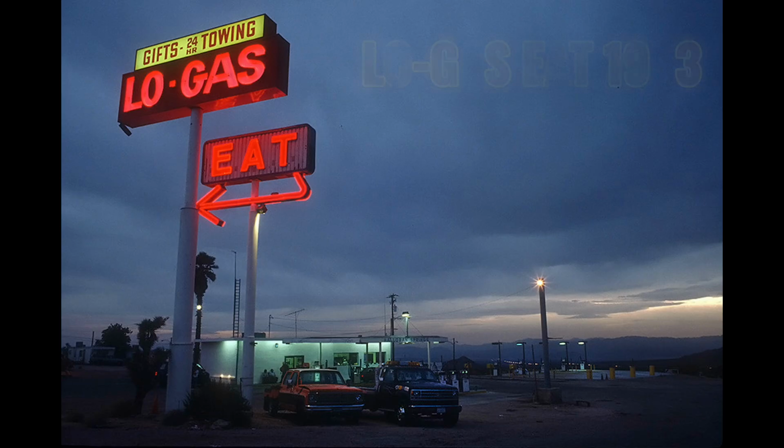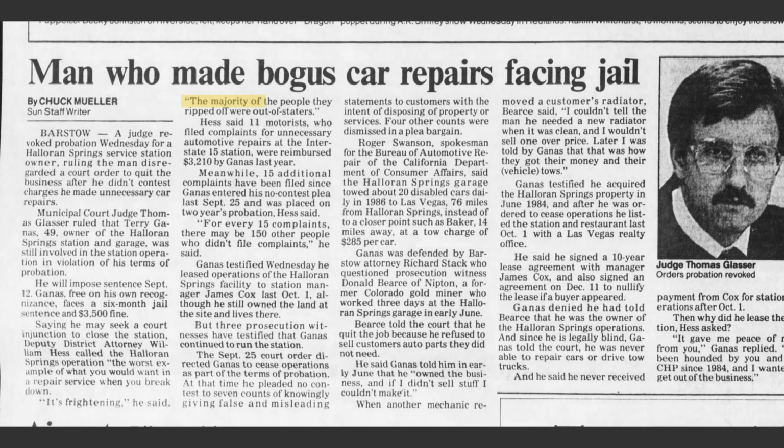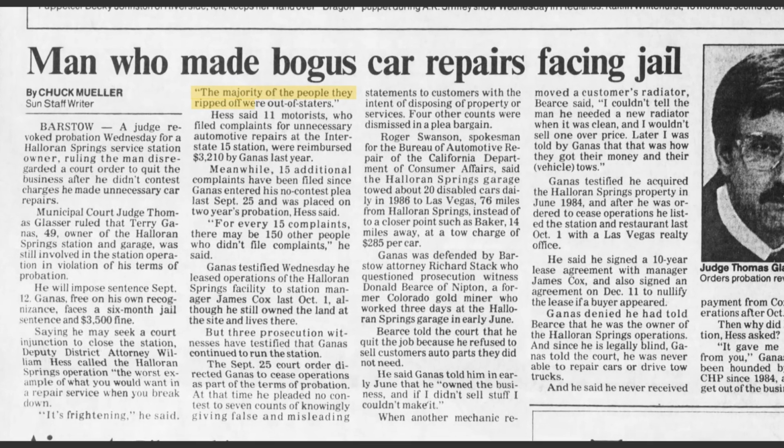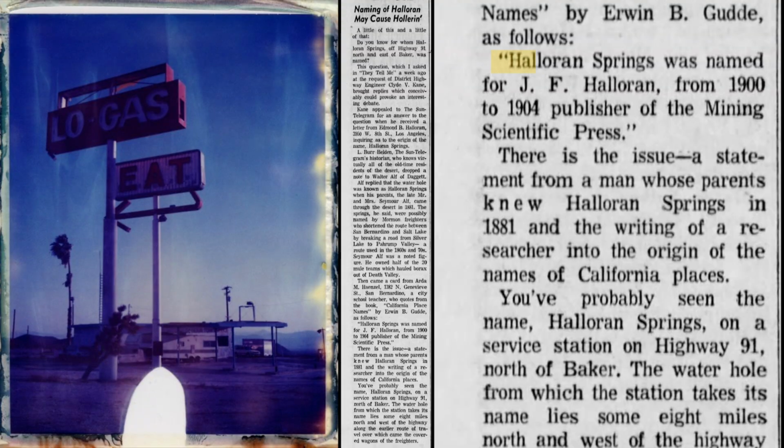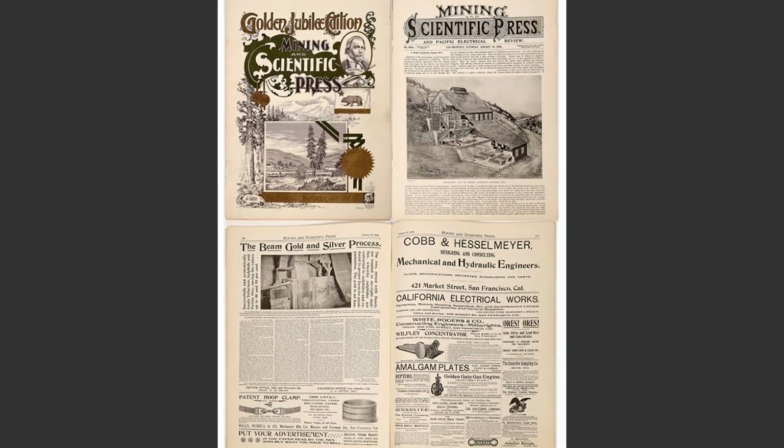We made a quick stop here at this abandoned service station. Here's what the place looked like back in '93. I really couldn't find much info on this place other than the fact that one of the owners was ripping people off. Apparently, the town was named after J.F. Halloran, publisher of the Mining Scientific Press, although some people might disagree.